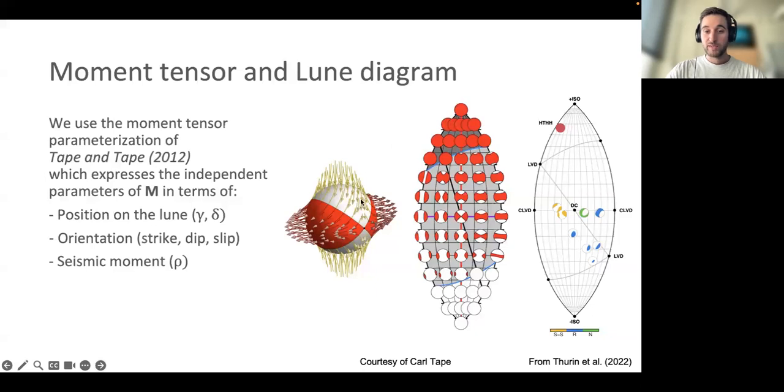So here we have a typical double couple moment tensor represented as a focal mechanism, a beach ball pattern, where you can see the motion on one of the fault planes. And here you have the lune diagram with a fixed orientation, where the moment tensor shape and thus the motion only changes according to the position on the lune. So it means that for every source type, there are that many different source orientations.